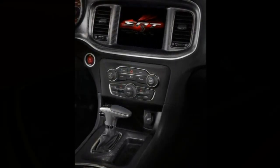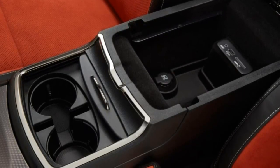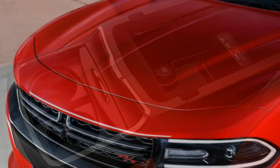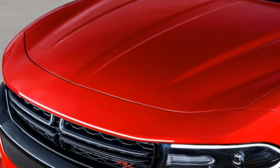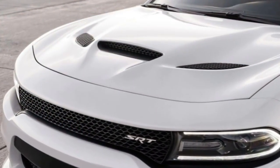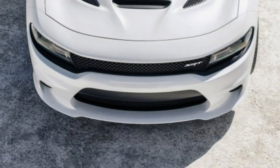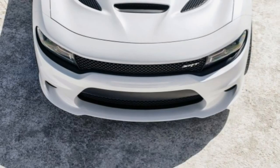The Insurance Institute for Highway Safety awarded the 2015 Charger its highest rating of good in the moderate overlap frontal offset, side impact and roof strength crash tests. The Charger's seat head restraint design was also rated good for whiplash protection and rear impacts.